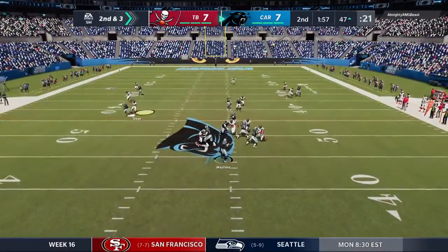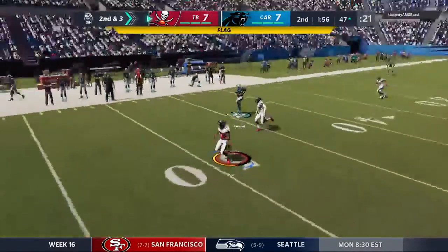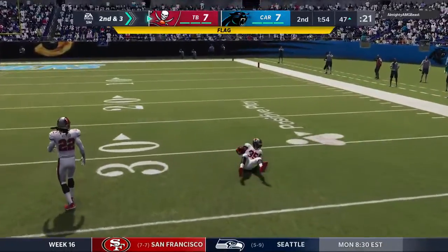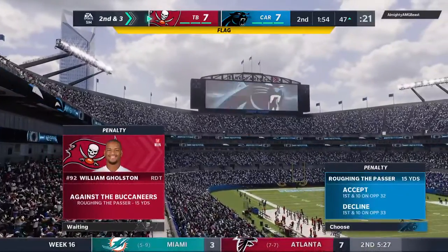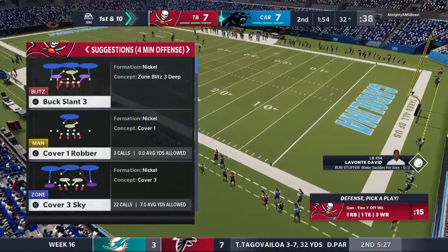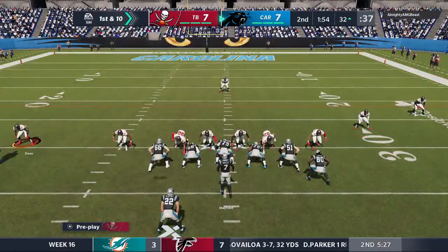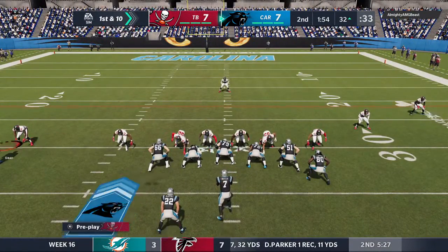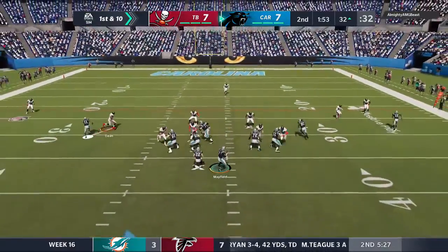Throwing on 2nd and 3. Mayfield, and he fires one that's intercepted. Picked off at the 49. Wow, so wipe out the INT, roughing the passer. What a disaster. An absolute disaster, and you hope their lockers are not right next to each other for the postgame. Safe to say one is not buying the other dinner.